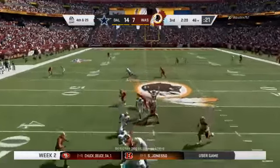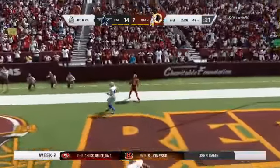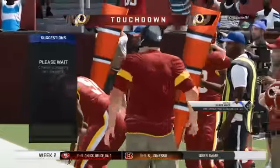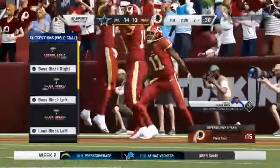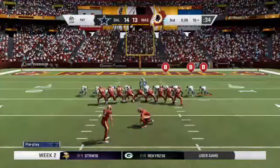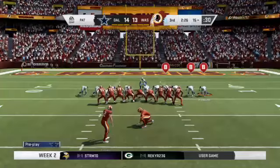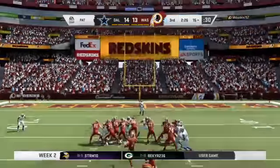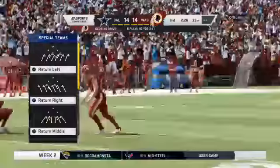Looking to throw is Mahomes. He'll let this go for the end zone. And this is taken in for a Redskins touchdown. Marquise Goodwin, his first touchdown of the new season, as they are an extra point away now from tying this football game. Extra point up and good by Crosby. And we are tied at 14.